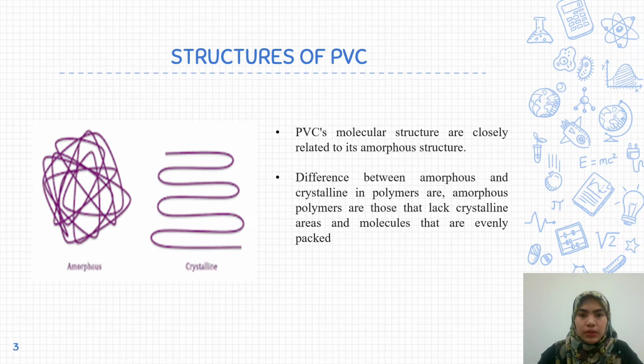The difference between amorphous and crystalline in polymers: amorphous polymers are those that lack crystalline areas and molecules that are evenly packed. As a result, the primary distinction between amorphous and crystalline polymers is that amorphous polymers lack consistently packed molecules, whereas crystalline polymers do.